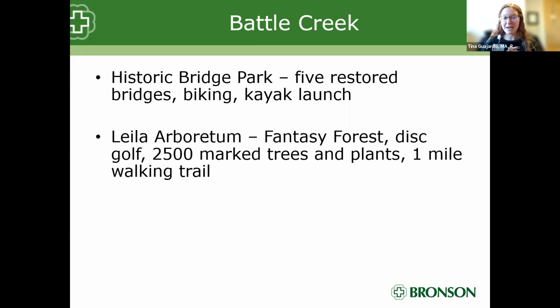There is the Lila Arboretum in Battle Creek, which also features a community garden and the Fantasy Forest. If you've never been to that, the Fantasy Forest is using the stumps of trees that have been cut down to create some artwork. And so each stump of the tree has a different theme, like a fantasy, fairy tale theme and characters carved into and painted on these stumps. Lila Arboretum also offers disc golf.